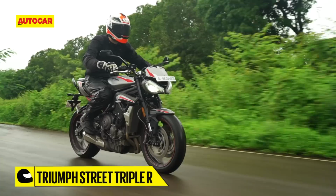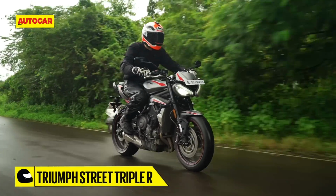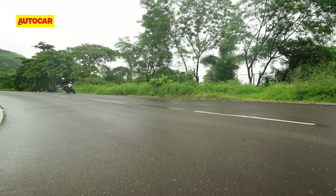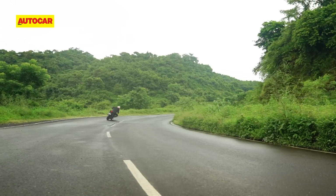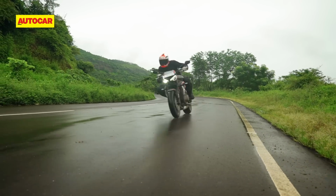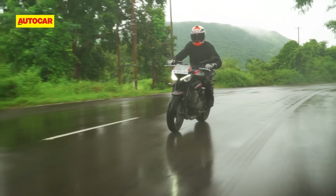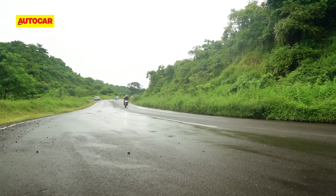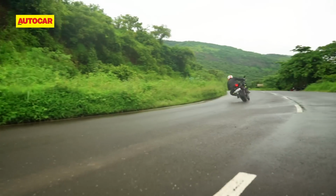Of all the middleweight nakeds out there, this chassis feels the most dialed in and ready to race. Throw it at a few corners and this bike really does behave like a super sport machine with a flat handlebar. Unfortunately, we had soaking wet roads to play with, but the Street Triple didn't really care, and the only limiting factor was how hard I wanted to push.